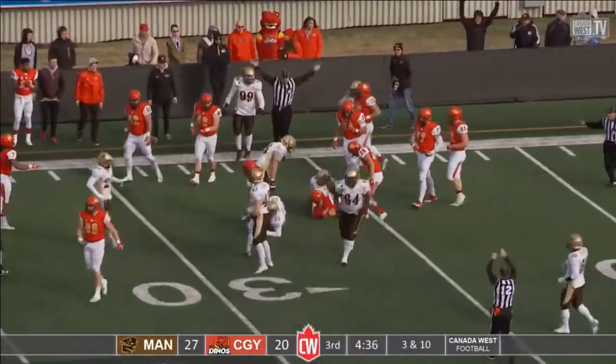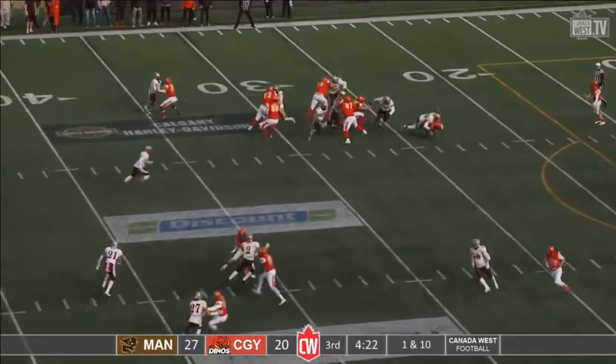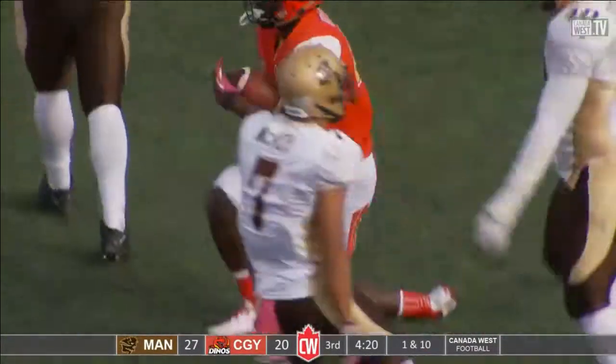Sinagra remains in. Handoff to Jeshrin Antwi. That was not a well-executed play. They brought about half a yard. 2nd down, 10 and change.